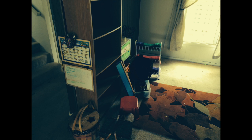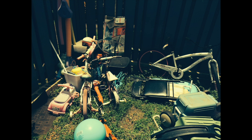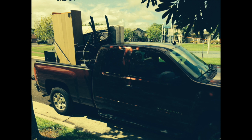Things are getting packed up slow but sure. Little bits and pieces here and there just sitting around waiting to go. Once the truck's all packed up, it's ready to move out. Yeah, it'll take a couple trips, but we'll get there.